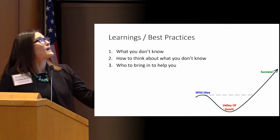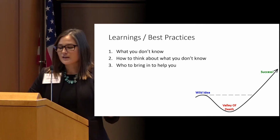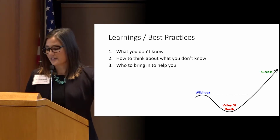So I think the three most important things to do as an entrepreneur, and as fast as possible, is to find out what you don't know, learn how to think about what you don't know, and figure out who to bring in that can help you there. Investors are not gonna give you money if they're not confident you can take it to success.